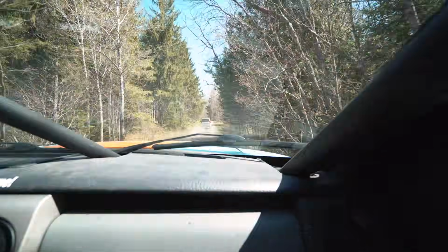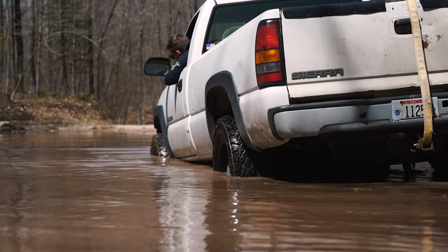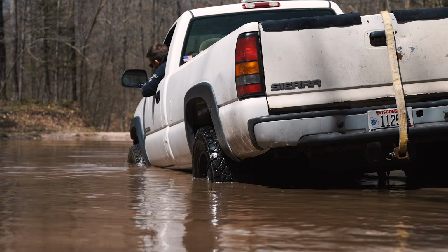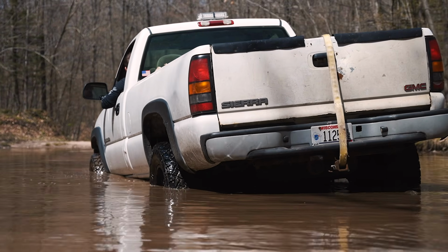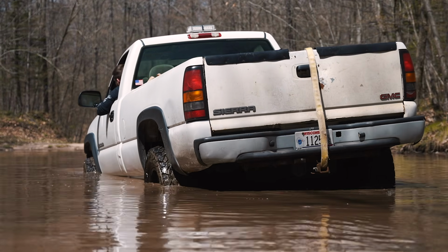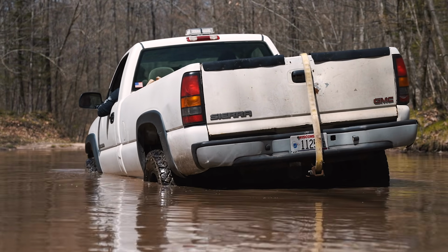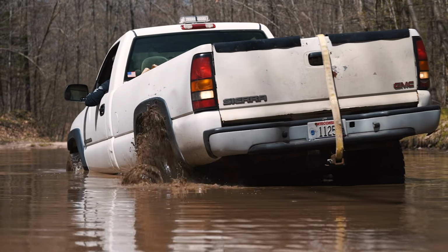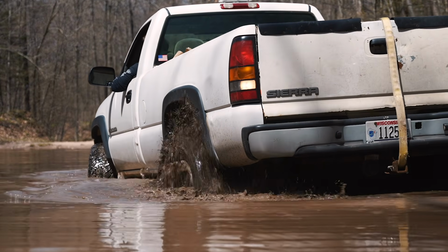So we come down a hill and there's a large watery mud hole, and Jerry tells me I might as well go first, that way he could pull me back out. So not knowing how deep it was, I inched my way in and just felt the front of the truck sinking deeper and deeper, and getting water in the intake was not something that I was interested in. So with water up to the doors, we called it quits and I attempted to back out, which didn't go all that well.